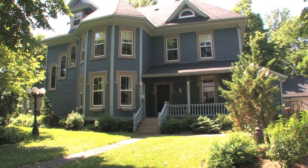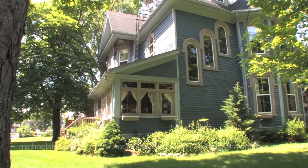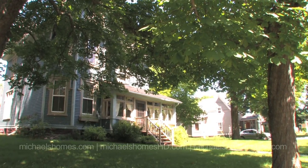Every room has tons of windows, tons of natural light. The rooms are all extremely large, high ceilings, magnificent details throughout.